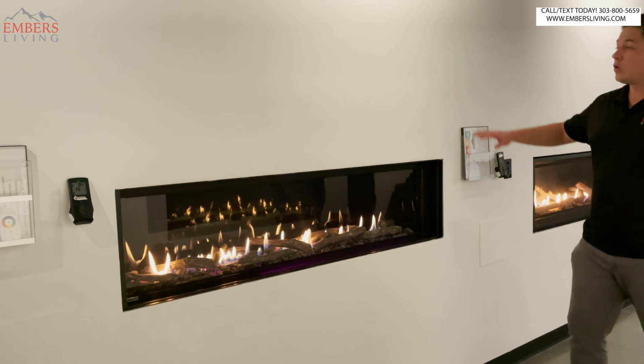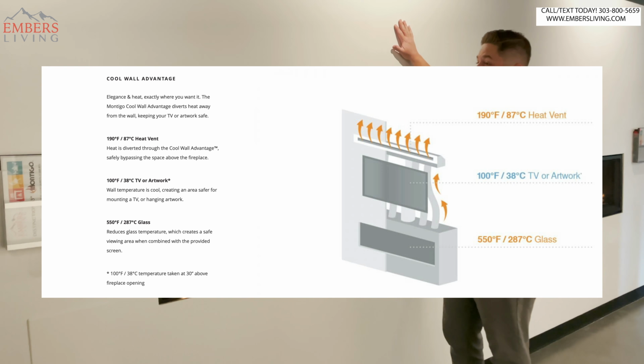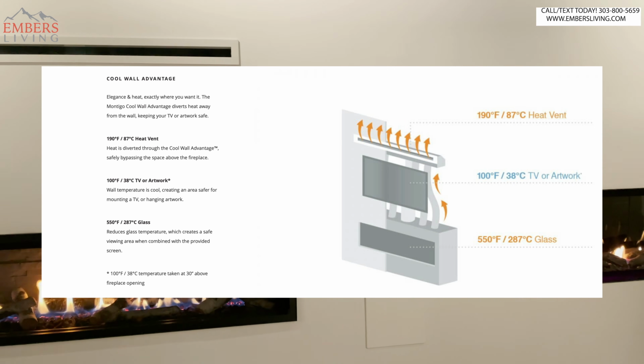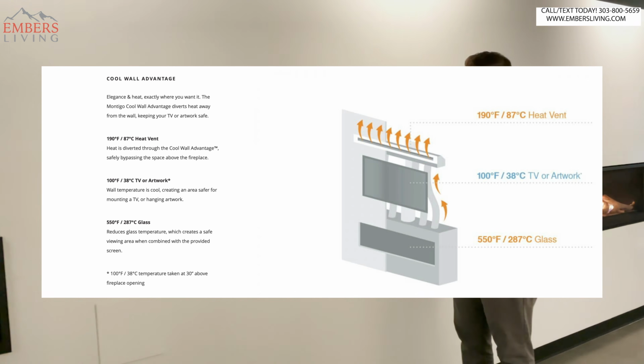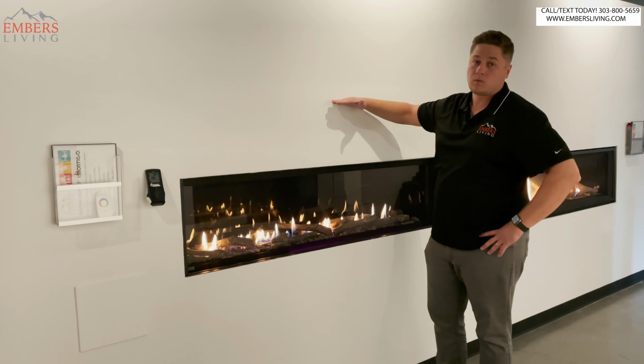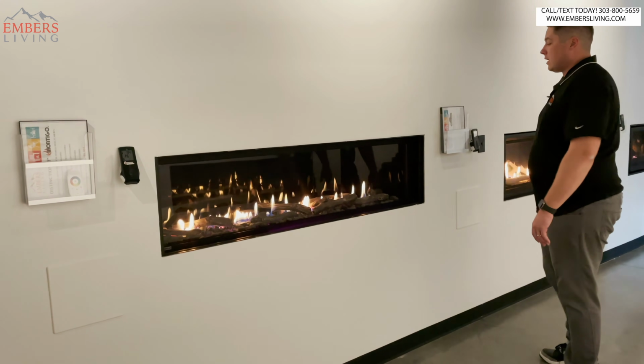Their cool wall kit, which they have, is one of my favorites because it's a very straightforward plenum system, looks a lot like the way the Valor looks here, and it allows for TV installation really tight to the fireplace. This one does not have it, but it's really easy to do a TV above this.